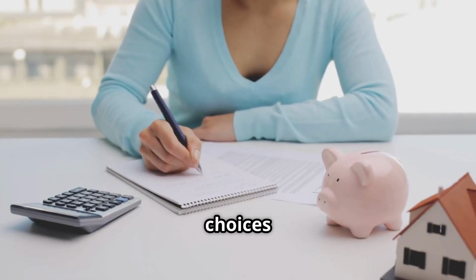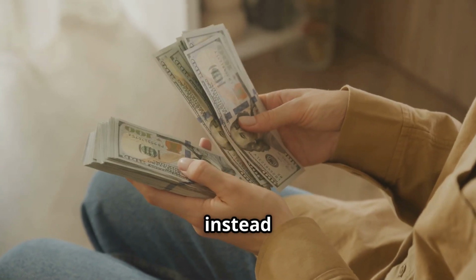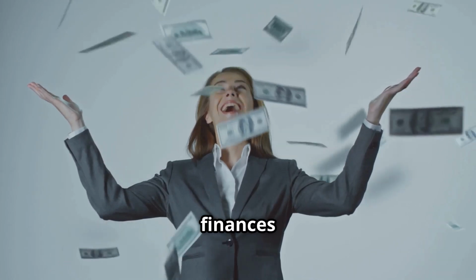Now, fiscal discipline isn't about deprivation, it's about empowerment. It's about making choices that align with your financial goals. It's about taking control of your money instead of letting it control you. And trust me, the feeling of being in control of your finances is incredibly liberating.